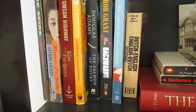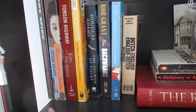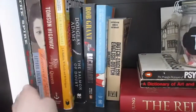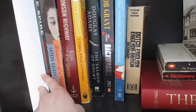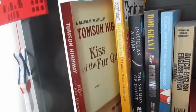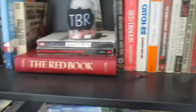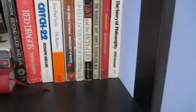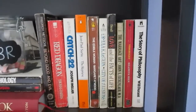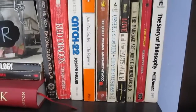So Memoirs of a Geisha, Kiss of the Fur Queen. These sort of books are books that I had wanted to read recently. Like I started reading The Spire, but didn't really like it that much. This one is Canadian and also magical realism, so I knew I would like it, but I haven't gotten around to reading it yet because I have a whole bunch of other books. These are books that are based on size as well. This whole bookcase is based off of size because, again, just a space issue.